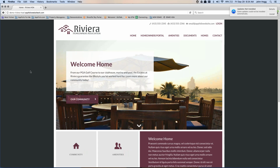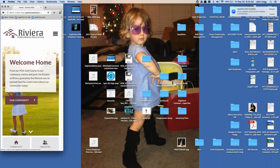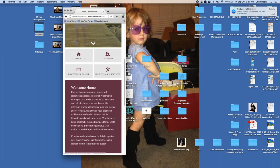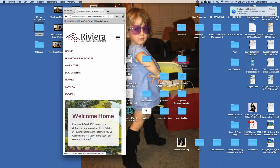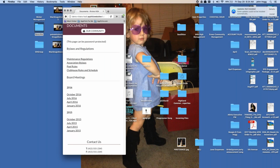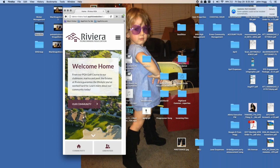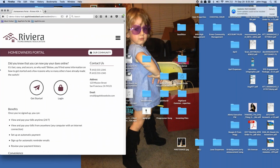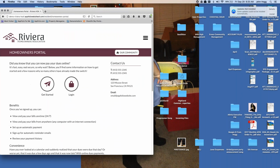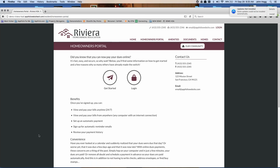This is an example homeowner site. I'm going to go ahead and shrink this down. This is what it would look like in real time, how that shrunk down on a mobile device. So right from their mobile phone, their iPhone or their Android, they're able to look at documents like bylaws, regulations. You can post board meetings, minutes, and then you can even go to a homeowner portal where you can actually log in and pay your dues online. The really important functionality on the site is the fact that no matter what device I'm on, it's going to look good, which is going to drive up the adoption of folks using the site. And they'll be able to self-service, which will save you time.